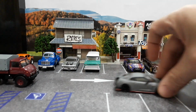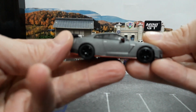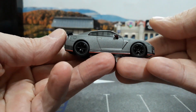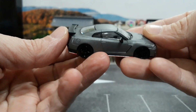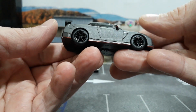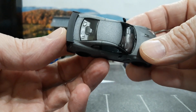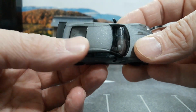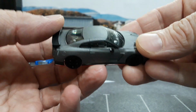Now, this is from a company we don't do a lot with, because it's hard to find them here for a reasonable price. And when I do find the older ones, they always have paint issues. So that's why I stay away from Kyosho. But this one was nice with this satin gray, like metallic. It's like a charcoal gray. It's matte, but it does have a metal flake to it, it looks like to me.